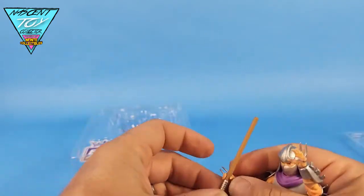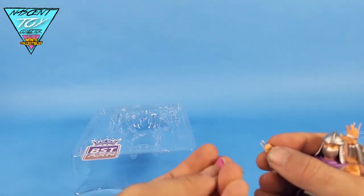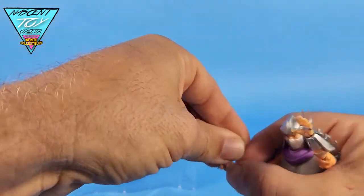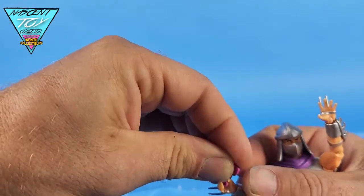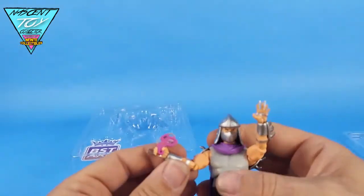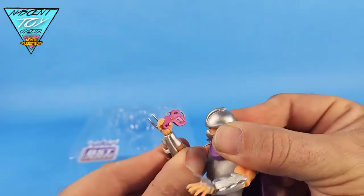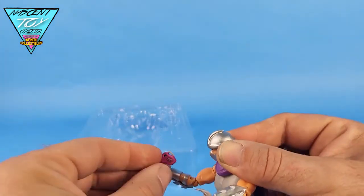It does look cool. All right, and last but not least, can he hold the communicator? Ooh, the communicator. Yes. Yes, he can. Look at that. Excellent. That's all that matters because he's got to be able to talk to Krang, you know, when Krang's first getting out of the shower and all that good stuff.